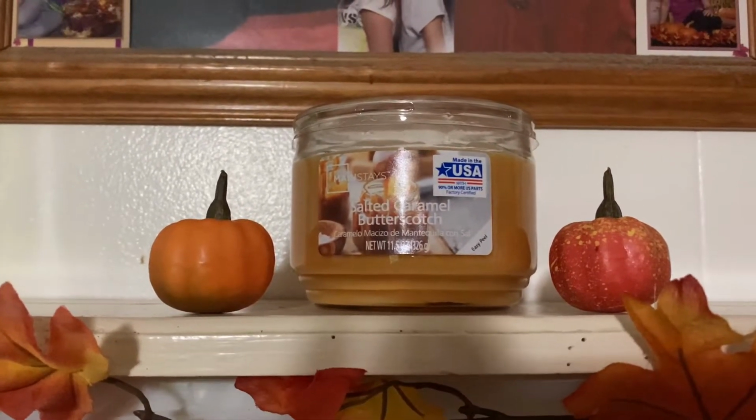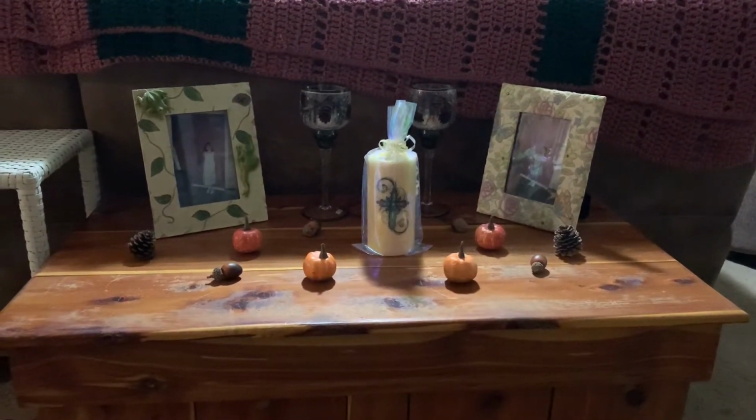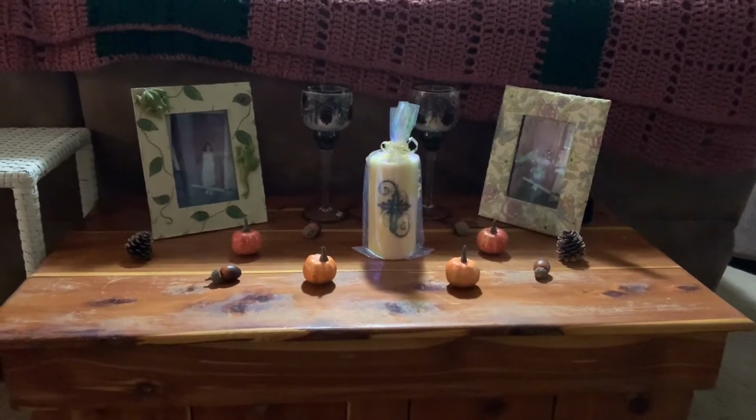I really love it. And my little table behind the couch. I just went ahead and left the pictures of the kids and my little candle there.